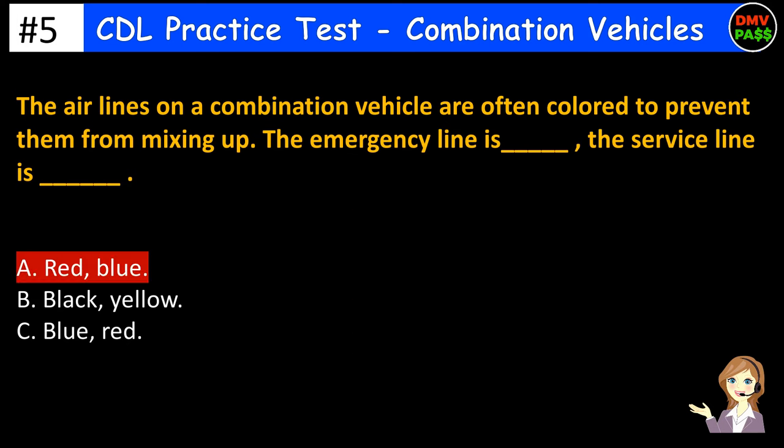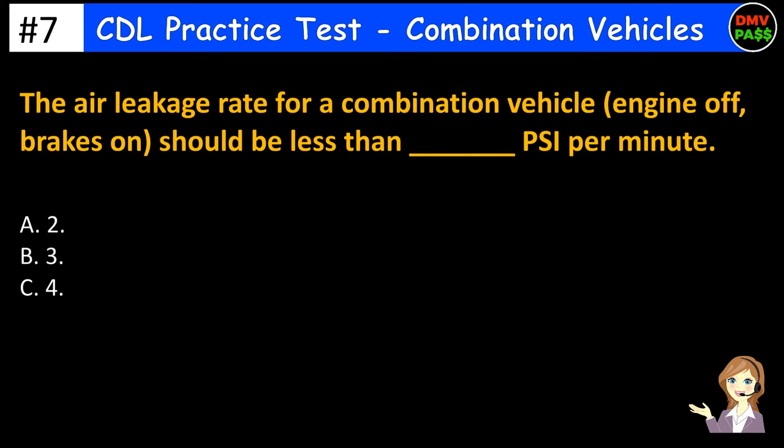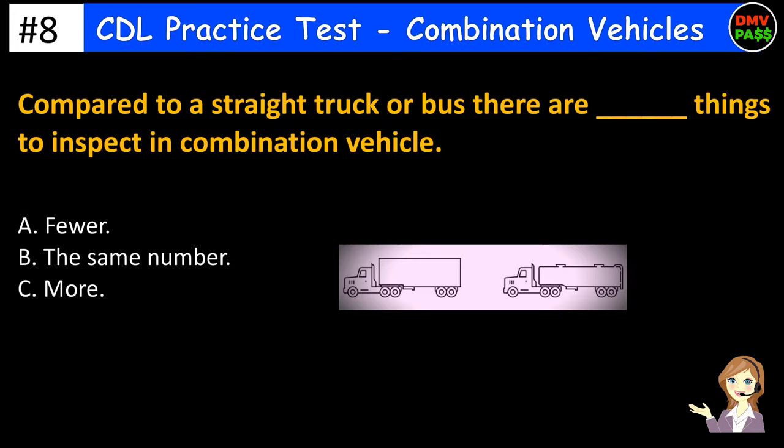Red, blue. The semi-trailers made before 1975 that are equipped with air brakes... The correct answer is B. Often do not have spring brakes. The air leakage rate for a combination vehicle, engine off, brakes on, should be less than blank PSI per minute. The correct answer is C. 4. Compared to a straight truck or bus, there are blank things to inspect in a combination vehicle. The correct answer is C. More.